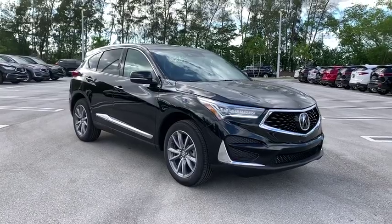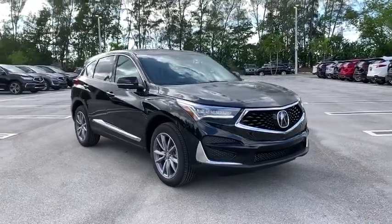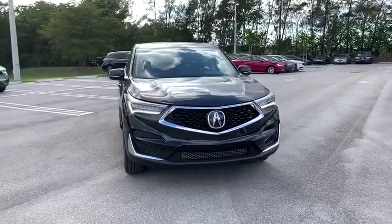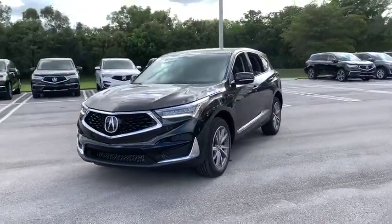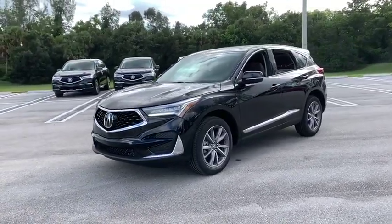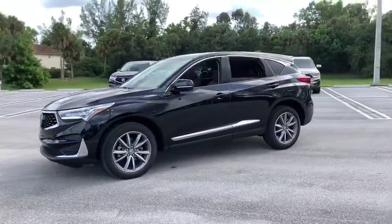Take a ride in the 2020 Acura RDX. Viewed as Acura's answer to BMW's sporty X3, the RDX offers stylish interior, plenty of sport, and a nice amount of utility. This vehicle has less than 100 miles.